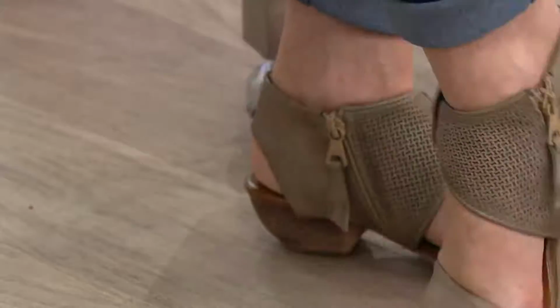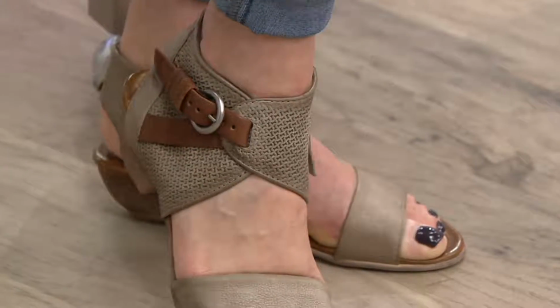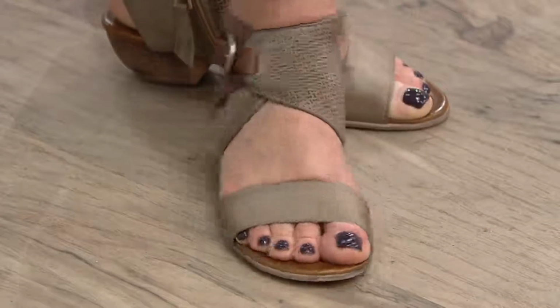There's that buckle, and then there's the zip. That's how I got in and out. Then I adjusted the buckle and I was good to go. These are 5 easy payments of $23.99 each.